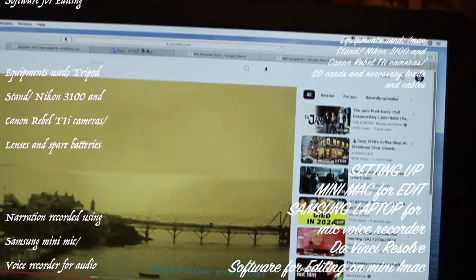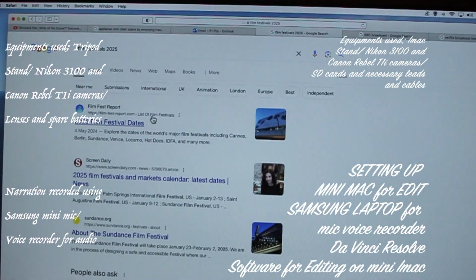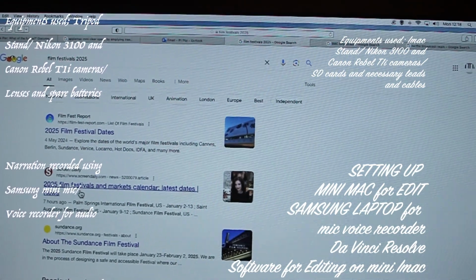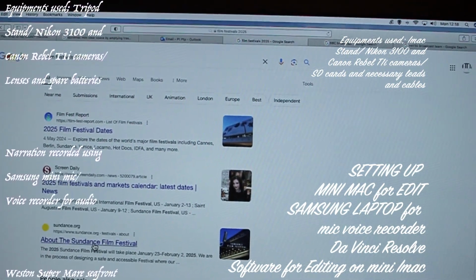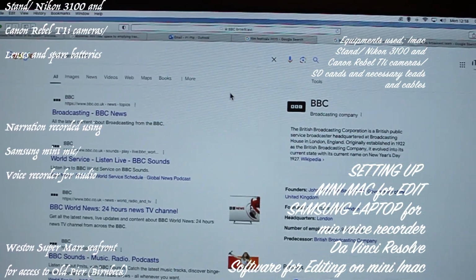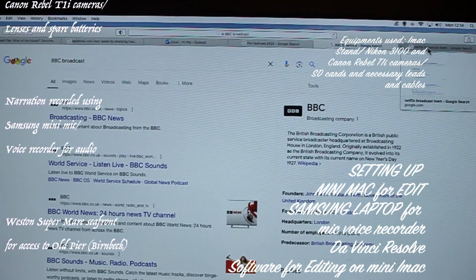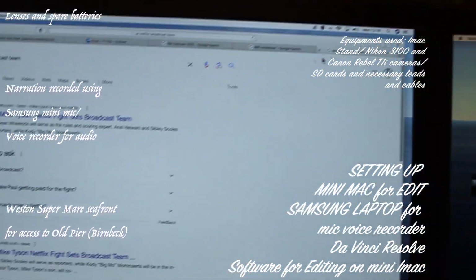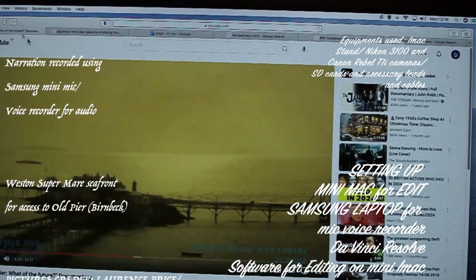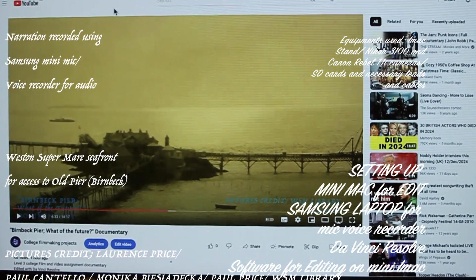The other options looked into for distribution were the film festivals, when they have festival dates for 2025 and onwards into the future and the past. Sundance Film Festival was an option. The other broadcasting stations are the BBC, ITV, broadcast TV, cinemas, and then Netflix as a streaming service as well. So different ways of being able to distribute media and content.